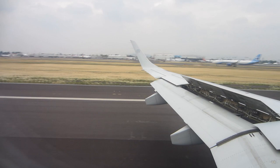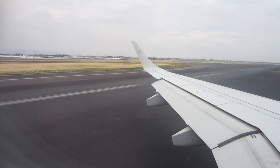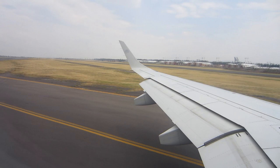Just 2 hours, we arrived to Mexico City. And as you can hear my brother saying, non si è sentito nulla. In Italian means that we didn't notice the landing. It was really a butter landing.